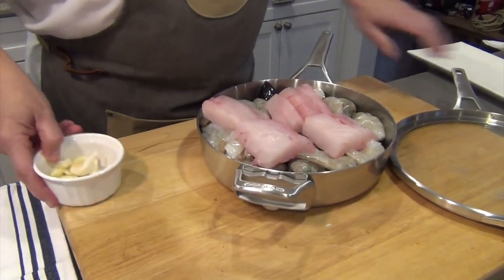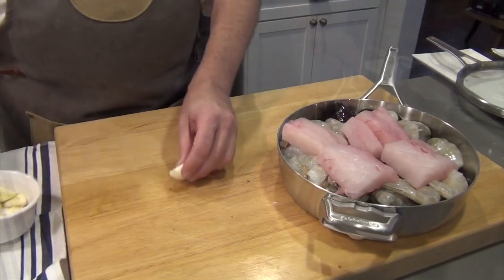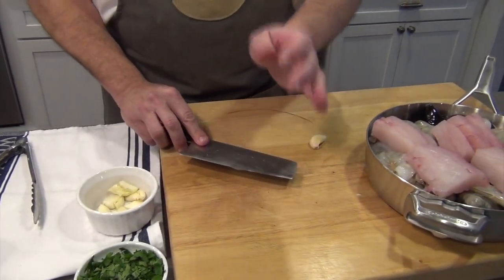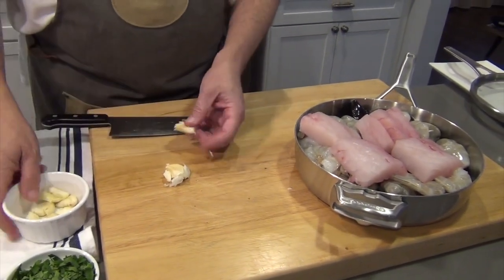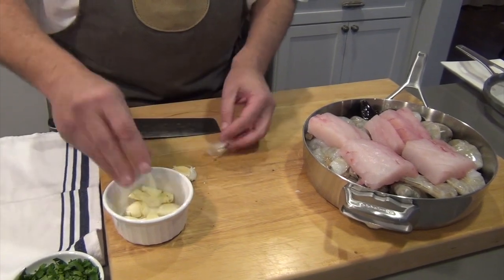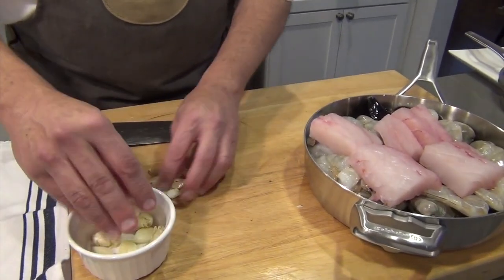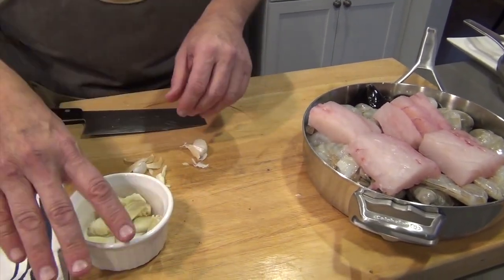And then we want to take some garlic and put some garlic for some flavoring. Now let me teach you how to do that. So all we want to do here is take some garlic cloves and literally smash it, and then take the husk off the garlic clove. And all that does is release the essential oils in the garlic so that when it steeps and steams, it gets all that good garlic flavor in the broth.